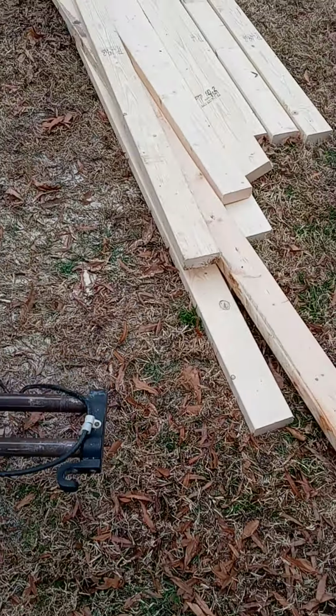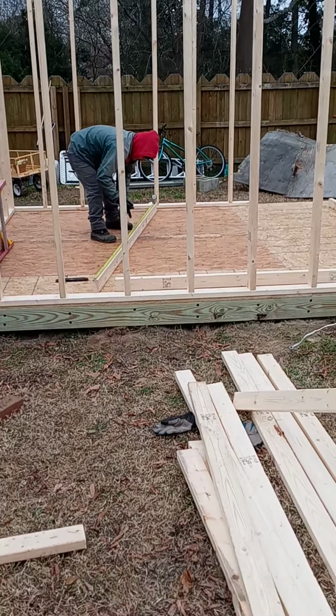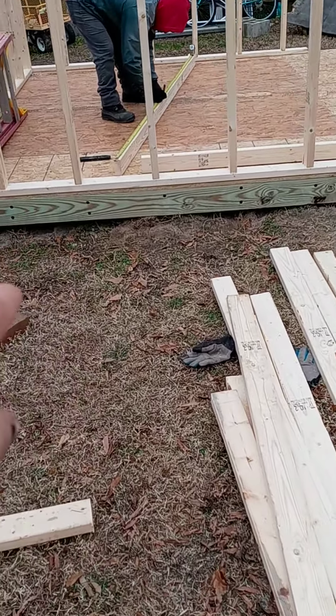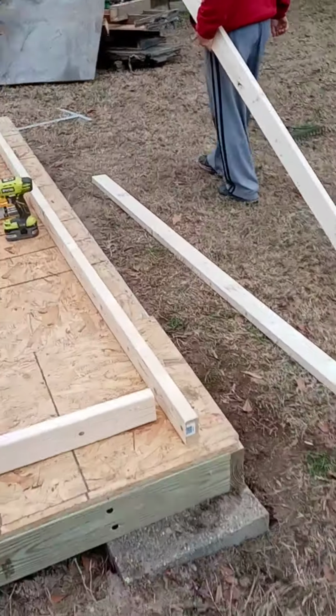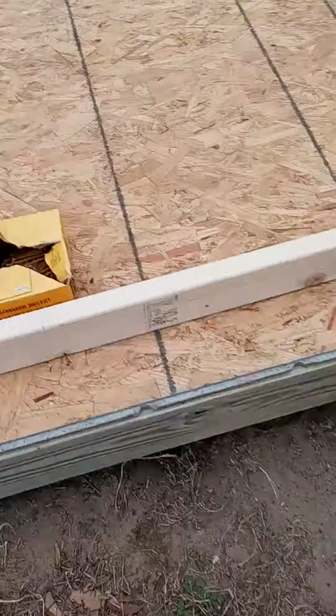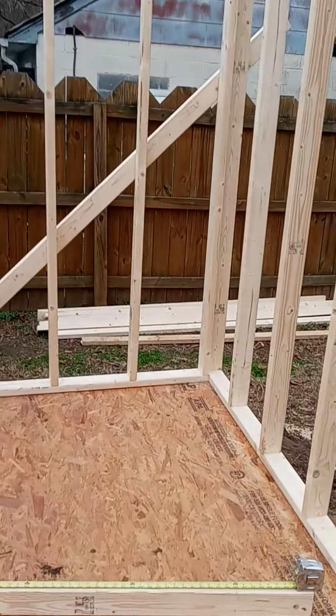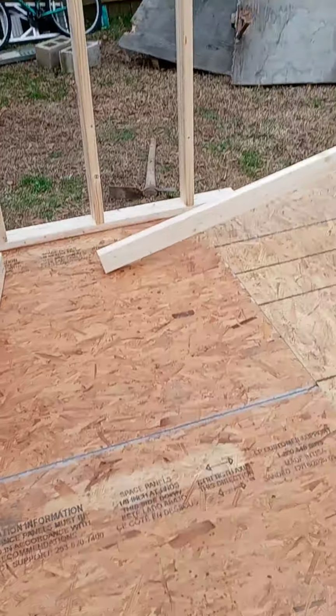Okay, today is January 6th. I started this project today. This isn't too bad for one day's progress. We got the floor built. It's up on big old concrete blocks, pressure treated lumber. Got this done. Started putting the walls up. It's quite a large shed here.